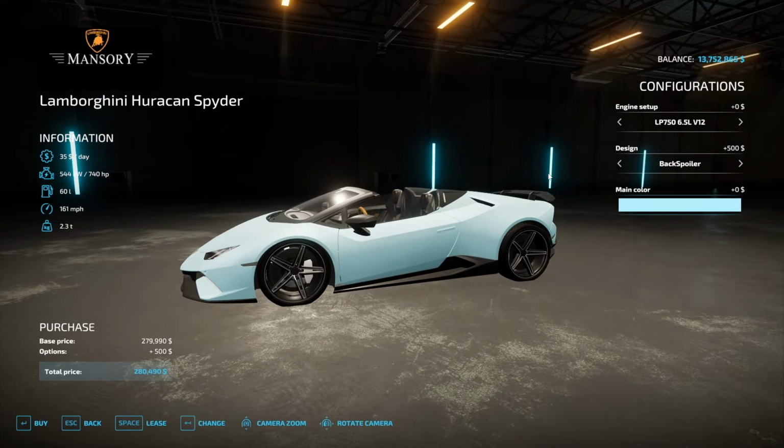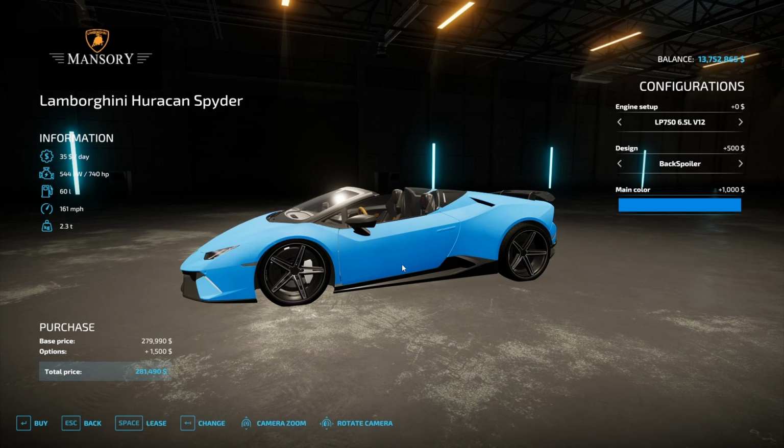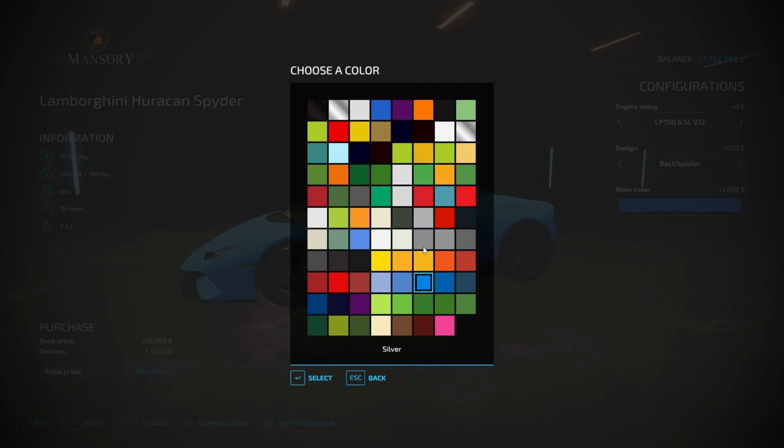Ice blue. Okay, that's a clean color. Didn't say I was going to buy it though. So let's choose a different one here. We got some blue options. What does this car look good in?